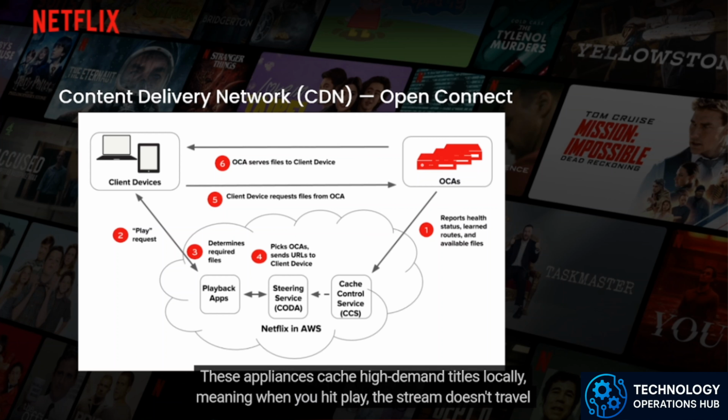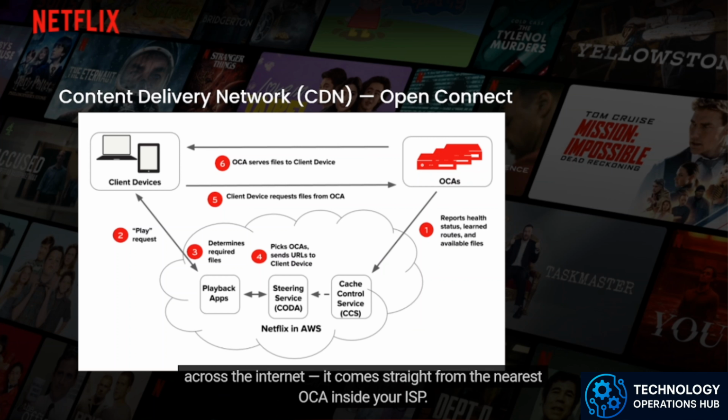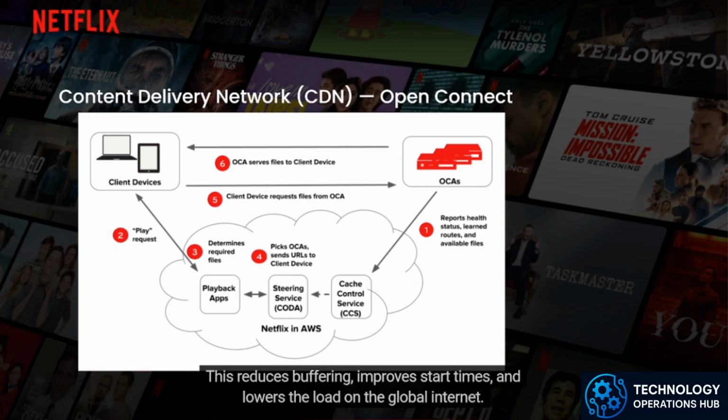These appliances cache high-demand titles locally, meaning when you hit play, the stream doesn't travel across the internet. It comes straight from the nearest OCA inside your ISP. This reduces buffering, improves start times, and lowers the load on the global internet.